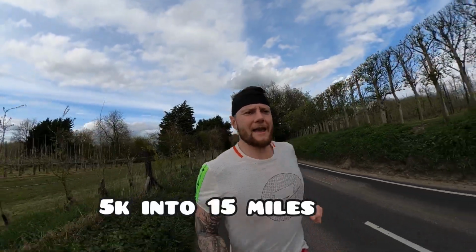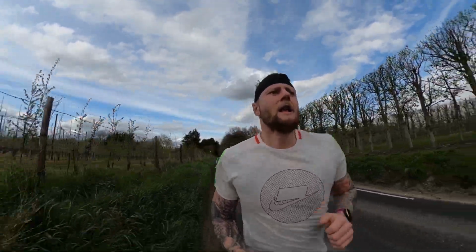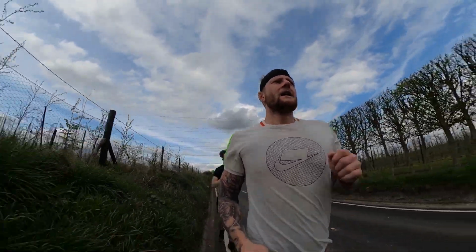We are now 5k into the 15 miles and this first run in the ASICS MetaSpeed Sky. It's still quite firm, not in a bad way, just not really loosening up much yet. I definitely think that this shoe really does want you to go fast in it, kind of like the Adios Pro. It doesn't necessarily love it when you go slow. I'm not necessarily feeling like it's really working with me, not necessarily against me, just not really with me.